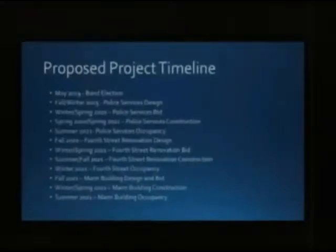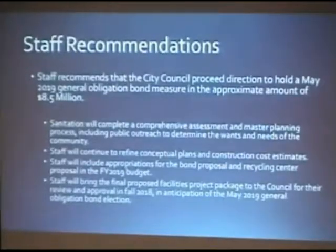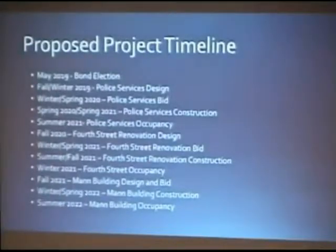So the new proposed project timeline, May 19 would be the bond election, and then you can see, as I said, the cascading projects moving down from there. Police services design in 2019, bid in spring of 2020, construction about a year from spring 2020 to spring 2021. Occupancy in the summer of 2021. We would be working on the 4th Street renovation prior to the police moving into the new facility, and then 4th Street renovation, occupancy, Mann building after that.